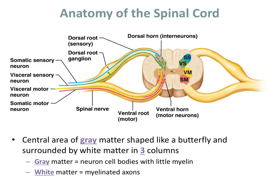Next, we'll take a look at some of the physiology of the spinal cord.